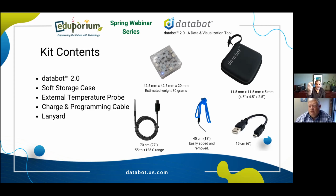Last but not least, you get a little charging and coding cable. So the databot has an onboard battery that charges in about an hour and runs for 5 to 6 hours. And there are also ways that you can extend that run life by plugging it in or giving it extended battery banks, so that if you wanted to run a really long-term experiment, you have the ability to do that.